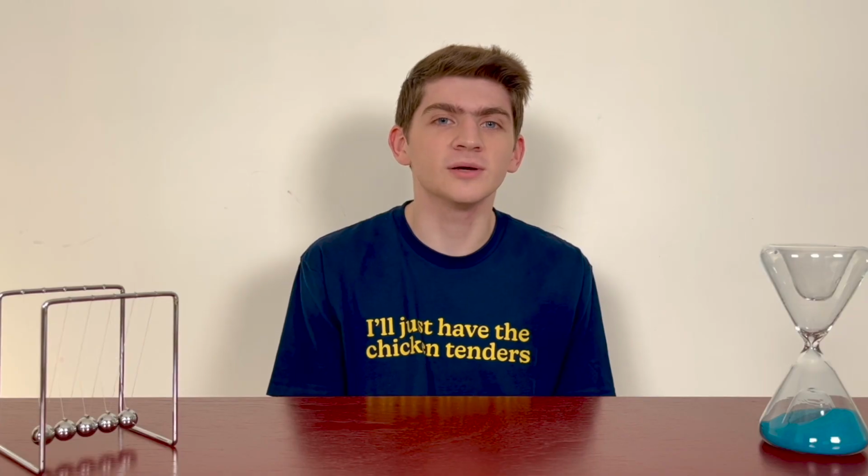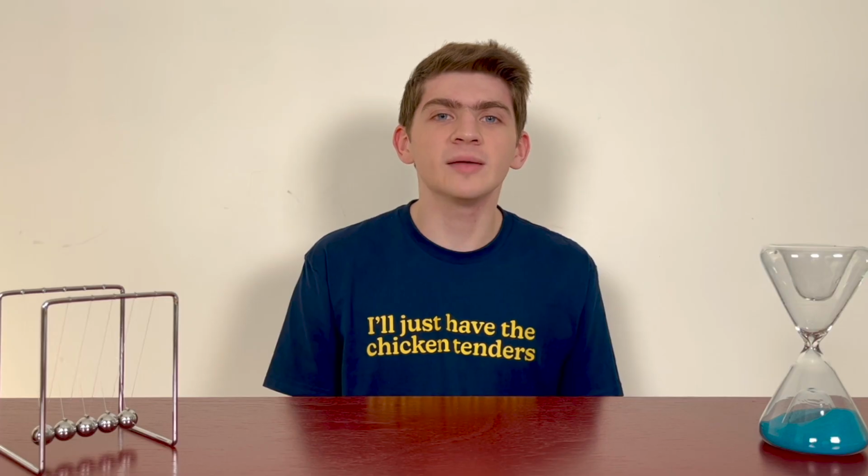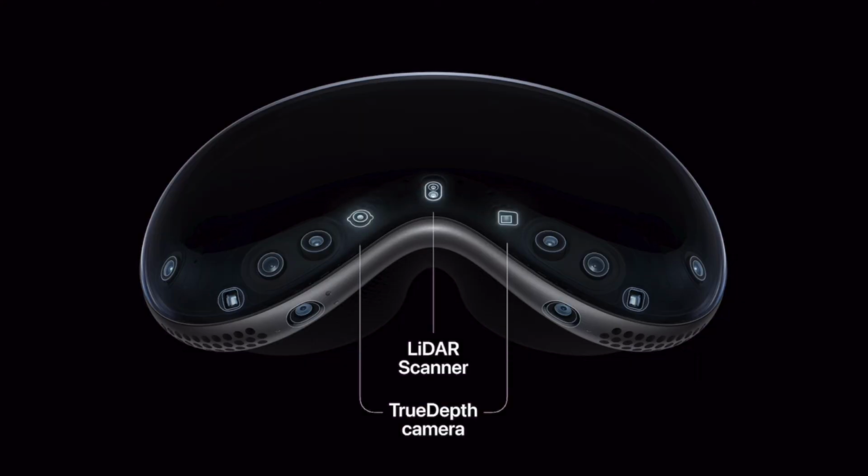They also showed that you'll be able to FaceTime wearing the headset, so the people you're FaceTiming with will just show up in big screens in front of you in your room, pretty much. And you might be wondering what the person in the headset looks like to the other people on the call. So when you get your headset, when you're setting it up, you hold it in front of you and it will scan a 3D model of your face.